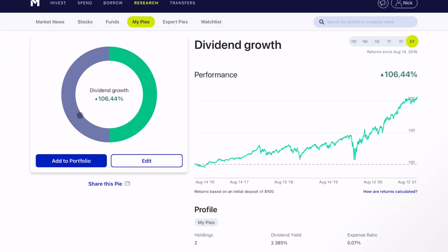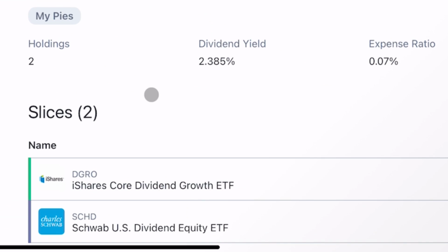This next one is dividend growth, keeping it really simple, and just 2 ETFs. These are 2 of my favorite pure equity ETFs. I think if you buy these and hold them long term, because of the compounding effect of the dividend growth rate, I really can't see you going wrong with this.